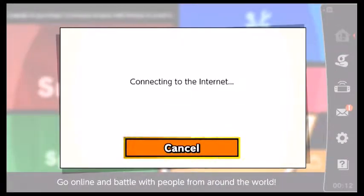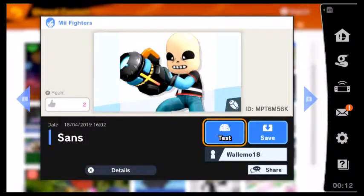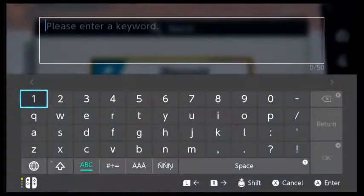Online. Through the internet. Create content. Yeah, look, Sans. Cool. I'll probably make my own Sans at some point. Keywords.